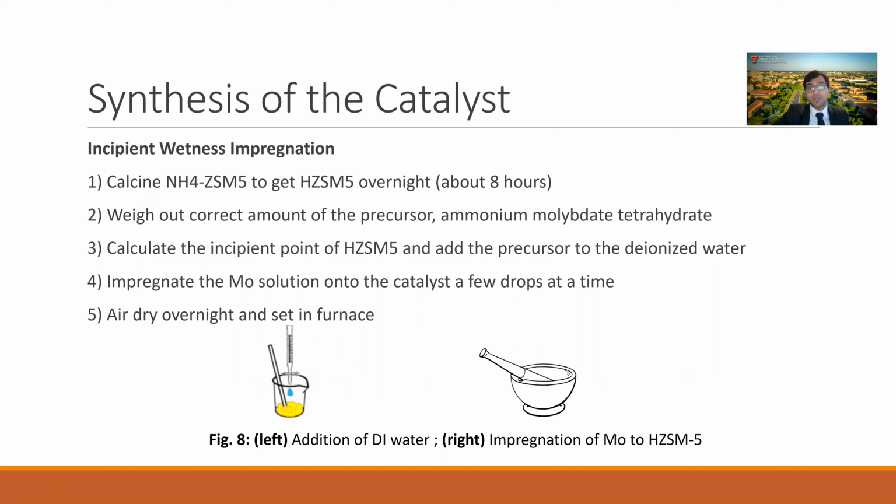So one of the ways that we synthesize our catalyst is what's called incipient wetness impregnation. Essentially what we do here is we take our ammonium ZSM-5, our NH4-ZSM-5, and we subject it to pretty high temperatures. To get HZSM-5, we essentially evaporate the ammonia in this step, and that leads to the presence of our Bronsted acid site, essentially a proton donor, which is going to be our H. Next, we weigh out the amount of precursor for our first metal, and in this case, it's going to be ammonium molybdate tetrahydrate to get the molybdenum onto our catalyst. And we calculate what's known as the incipient point of HZSM-5.